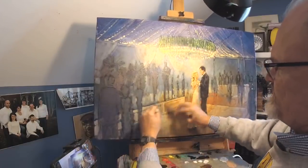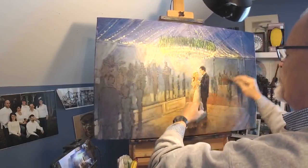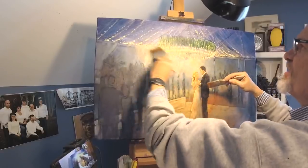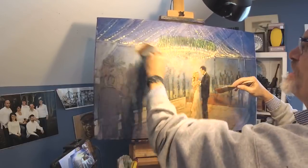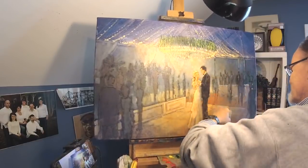I did all of this work live at the reception, but this bride and groom are local, so I brought the painting home, and I couldn't find them at the end of the reception, so it kind of worked out perfect.